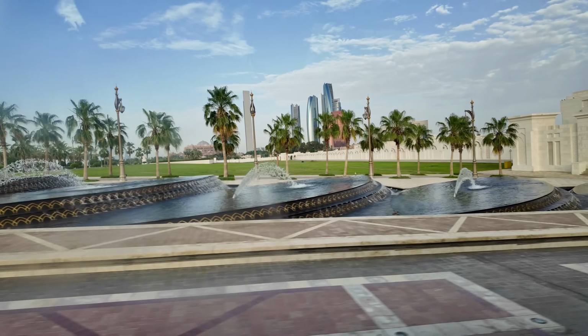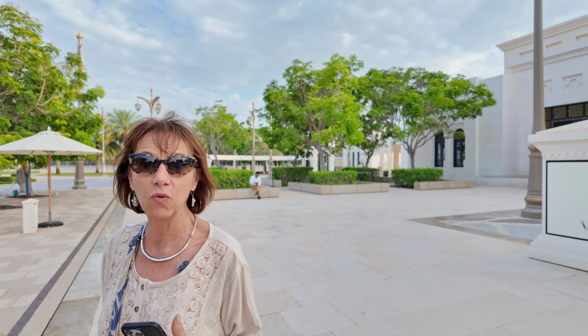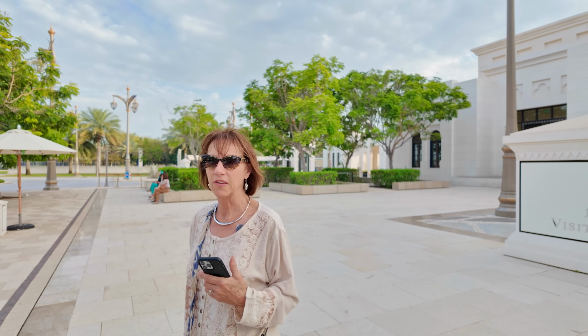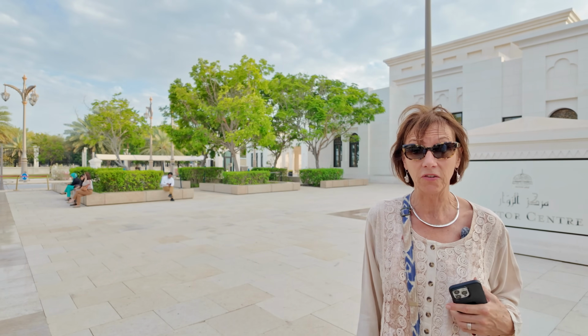Gorgeous. Uber is great. We've been paying about $15 a ride, and they're like 20-minute long rides. So we're going clear across the city for $15, and they have really nice cars too.